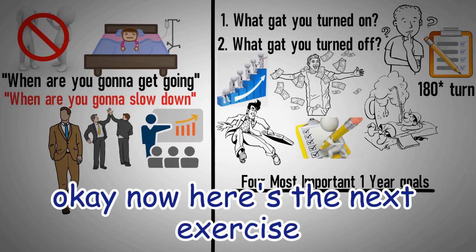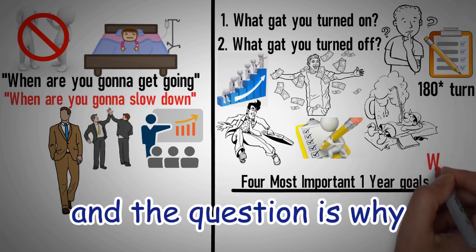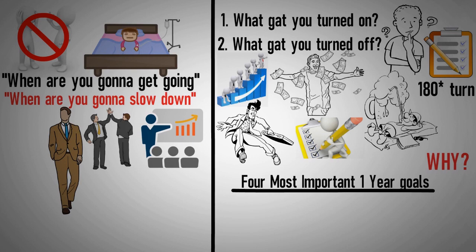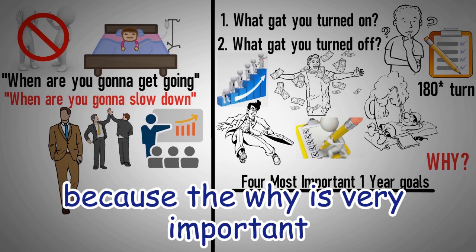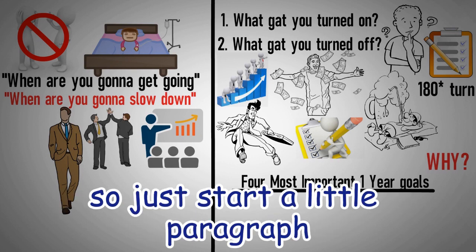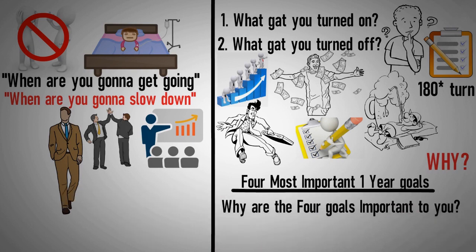Okay, now here's the next exercise. This will take just a little bit of time. And the question is why? Why are those 4 goals important to you? Because the why is very important. And I'm going to give you some notes on that a little bit later. So just start a little paragraph: why those 4 goals are important to you.